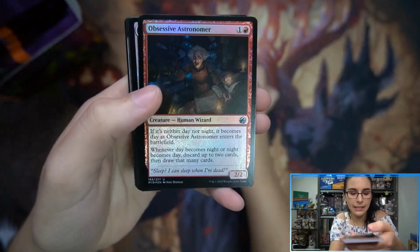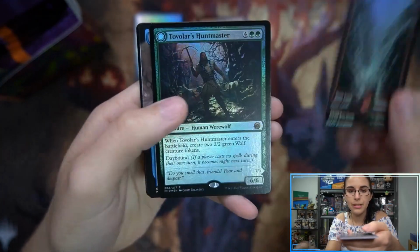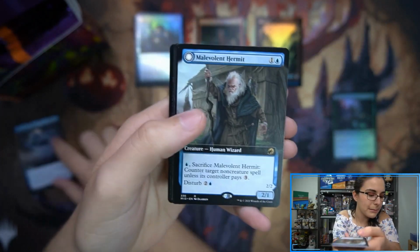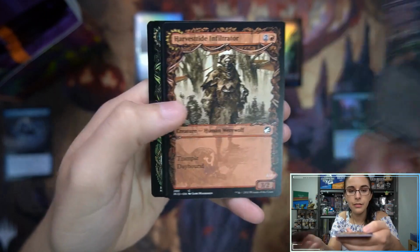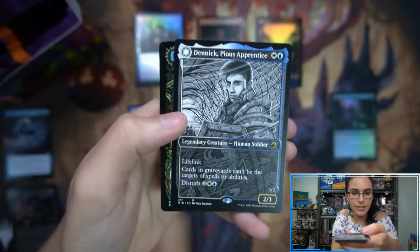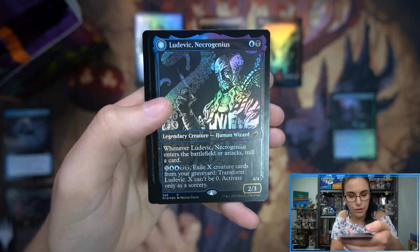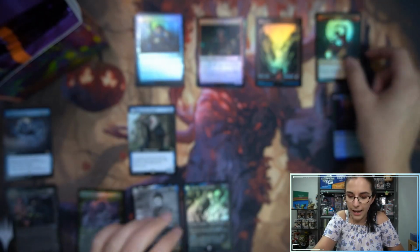So, of course, each pack does have a foil Eternal Night basic. Do have the Mountain here. Starting off with the Tovolar's Huntmaster foil. Drown in Dreams from the Commanders. Malevolent Hermit. Deniz, Pious Apprentice Showcase Rare. And Ludevic, Necrogenius Showcase Foil. Little Devil token. And the Human on the back.